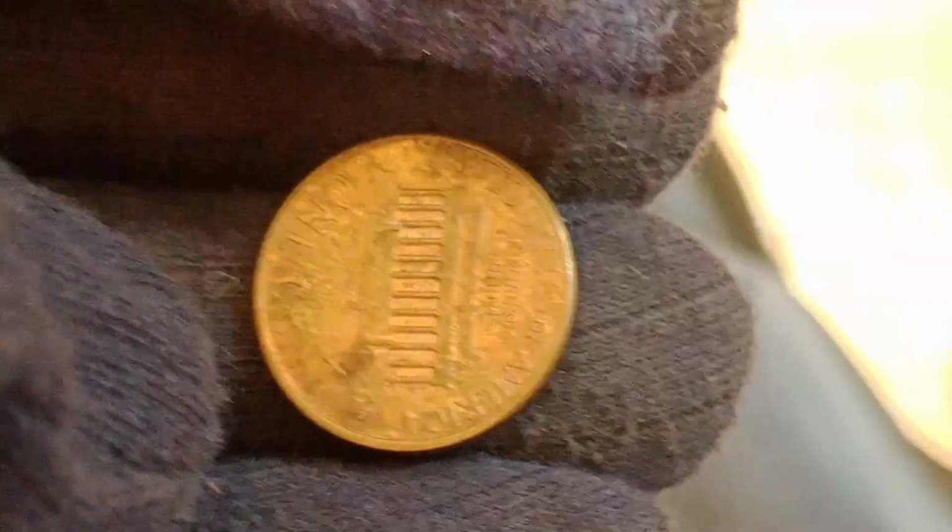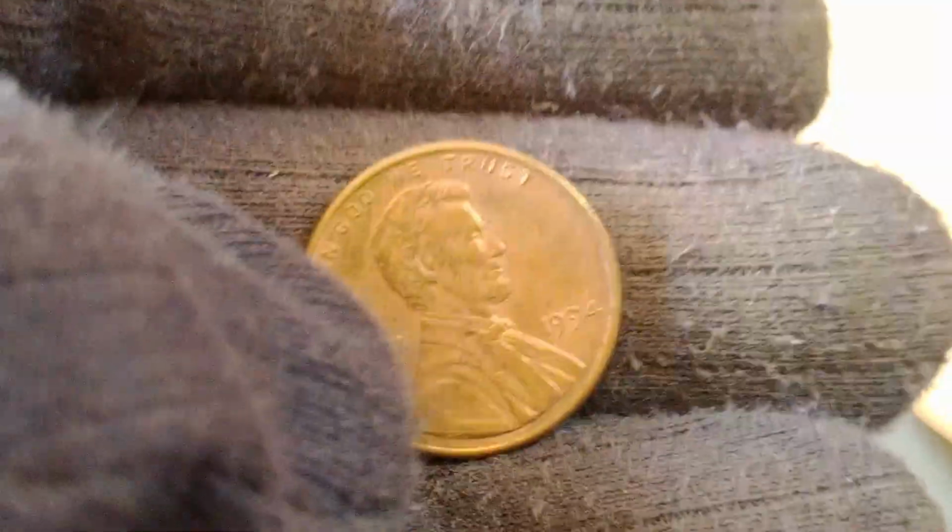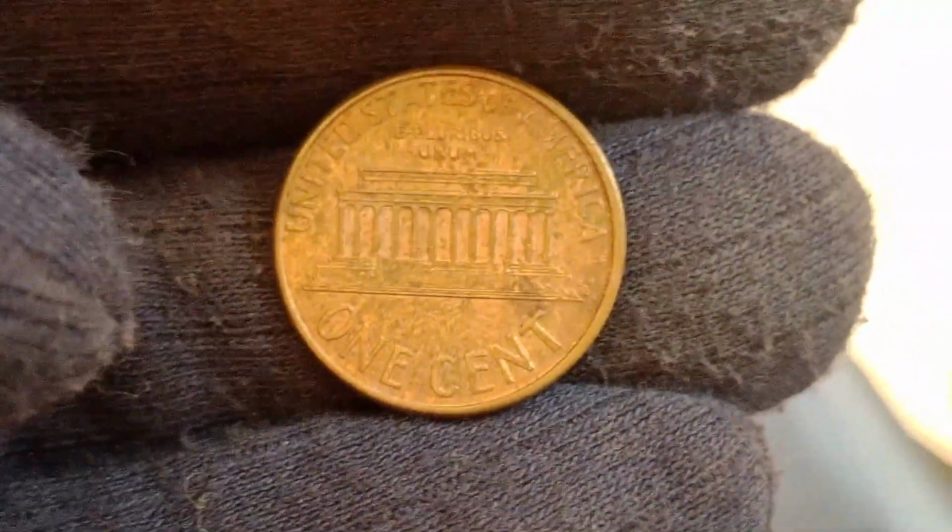Cut to collector testimonials. One user on coin forums posted, found a 1994 PDDR in pocket change. I sent it to NGC, and they graded it MS66RD. It sold for $2,350 on Heritage Auctions.